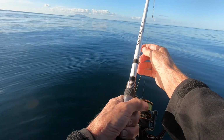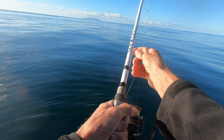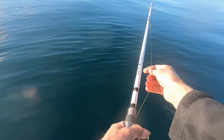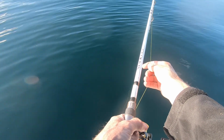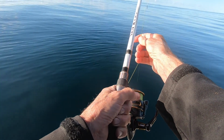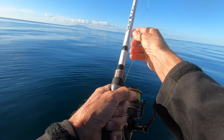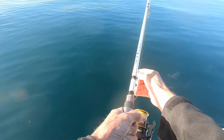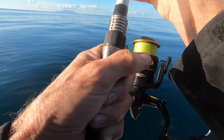I often put my finger just on the braid a bit to just give it a little bit more friction, and you can actually sort of feel the power of it. You know how far you can take it. Sometimes you put a little bit more tension on your reel because you don't want a big fish to just take all your line away. So I'm sort of holding on to it and pulling up as much as I can think I can get away with, and then wind down and then pull again.